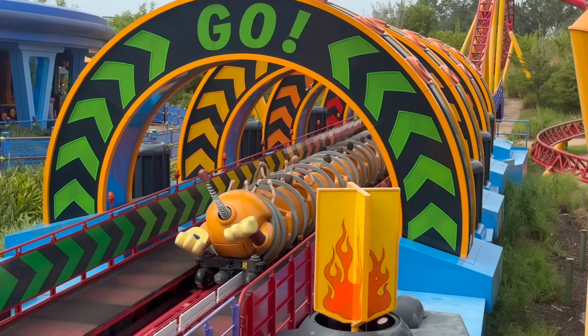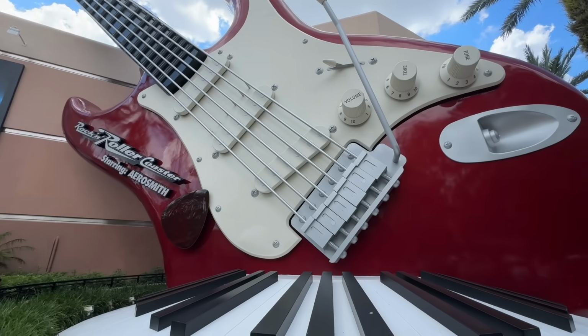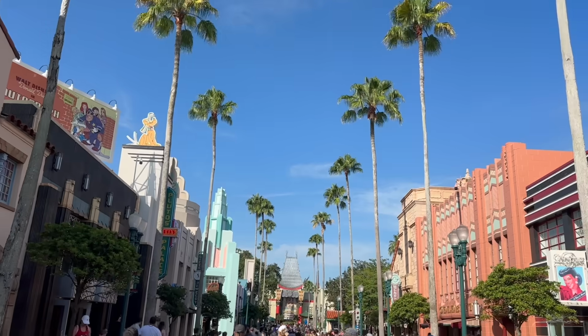Lights, camera, Disney World rides. Today we're finding ways to shorten wait times and unlock special ride features and improve attraction experiences all throughout Disney's Hollywood Studios, aka the Mecca of Disney World thrill rides.